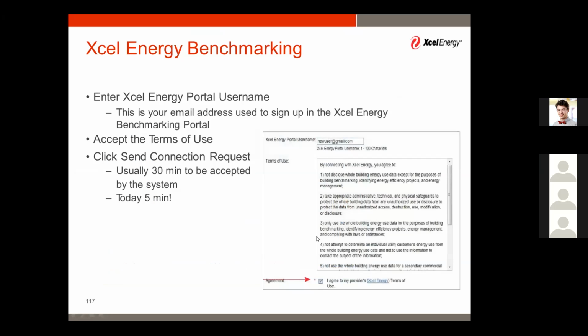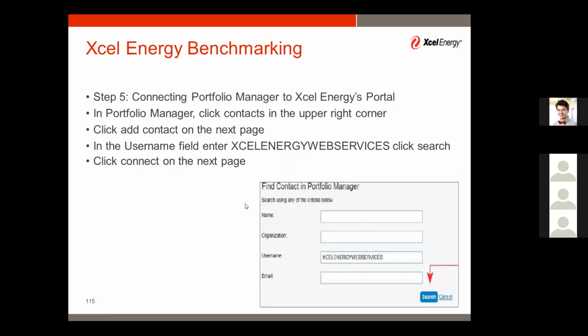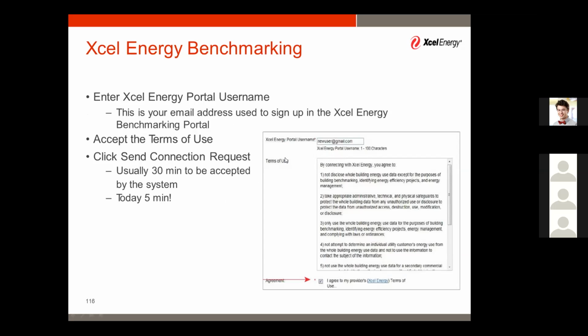Patrick, quick question. If you just registered for the Xcel Energy Web Services tool, when should you expect to get an email confirmation? So if you signed up in our portal via step 4 successfully, you will get an email from signing up to ask you to create a password. But as soon as you are done signing up here, you should be able to move right on to step 5. After you've added Xcel Energy Web Services as a contact and entered your username, it should be about 5 or 10 minutes today before you receive an email saying you've successfully connected.